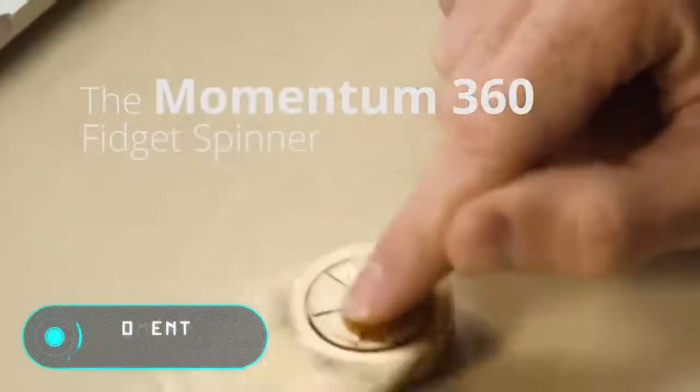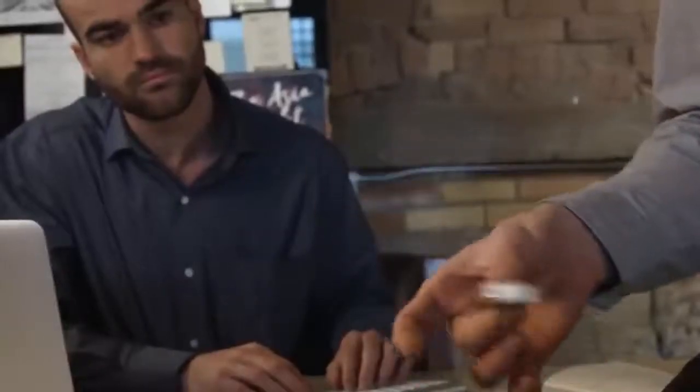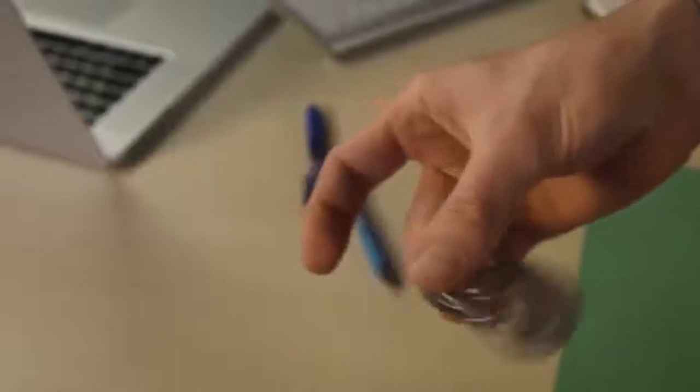Momentum 360. According to the creators of this toy, this is the world's first centrifugal-powered hand spinner. It's made of light but durable aluminium and high-quality ceramic bearings. It can withstand corrosion and any mechanical damage. Apart from spinning the gadget, you can spin every detail separately.